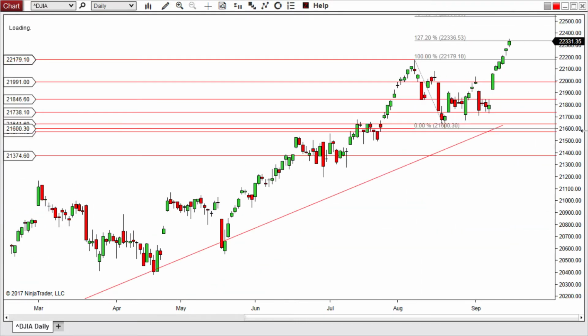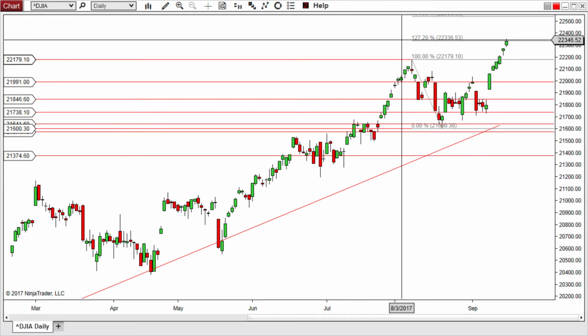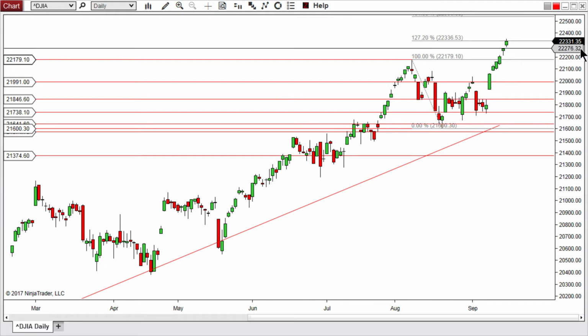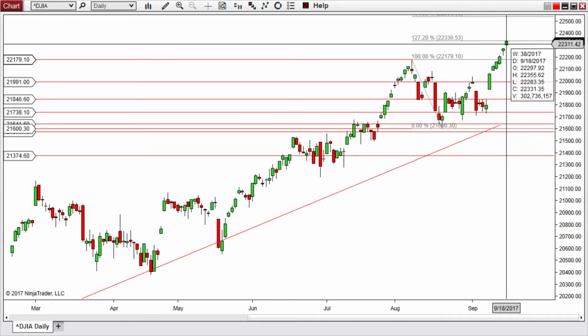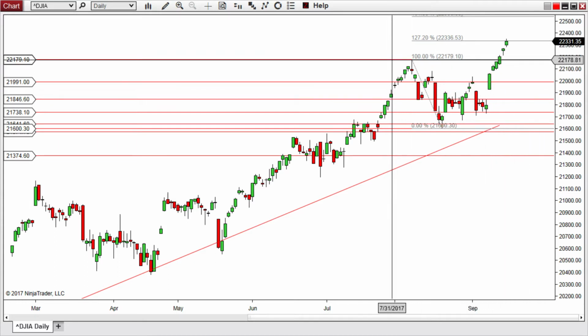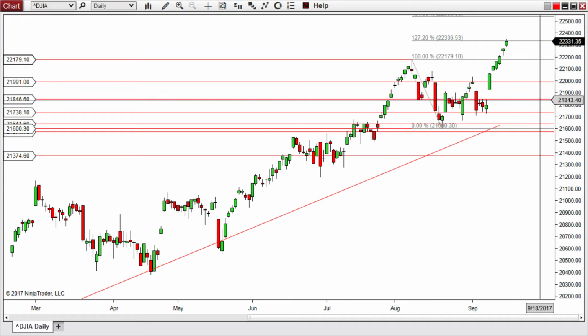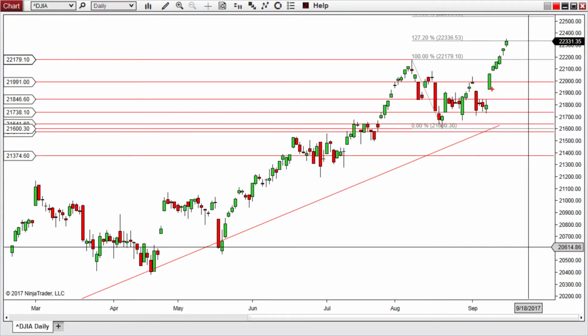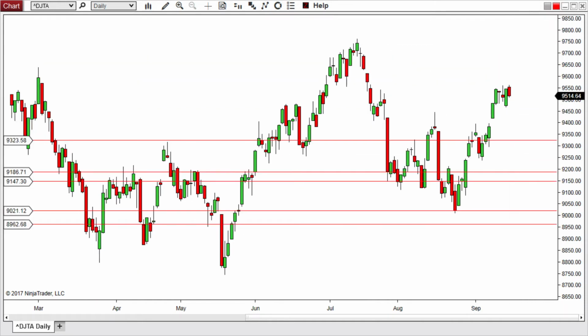And if we take a look at the Dow Jones Industrial, it is tagging this 127 extension already. It's up here at 22,336, and it closed at 331. It did go above that 127 extension. The intraday high is 22,355.62. So again, we're looking at a potential retracement down to possibly 22,179 or this 21,991, and essentially also this gap fill here. That's another area that we want to pay attention to. This 21,846.60.